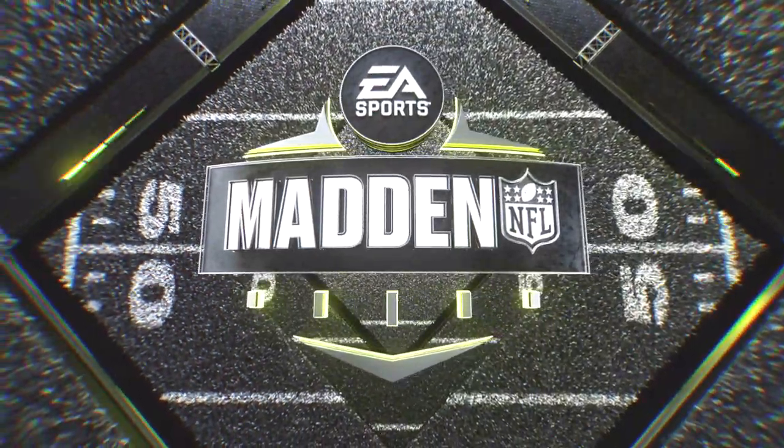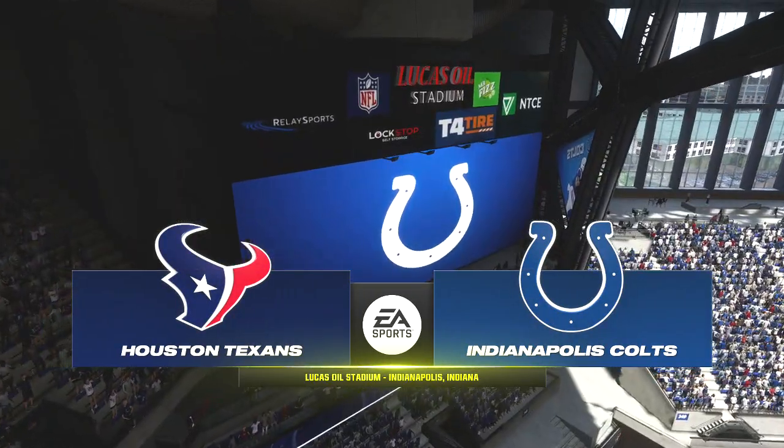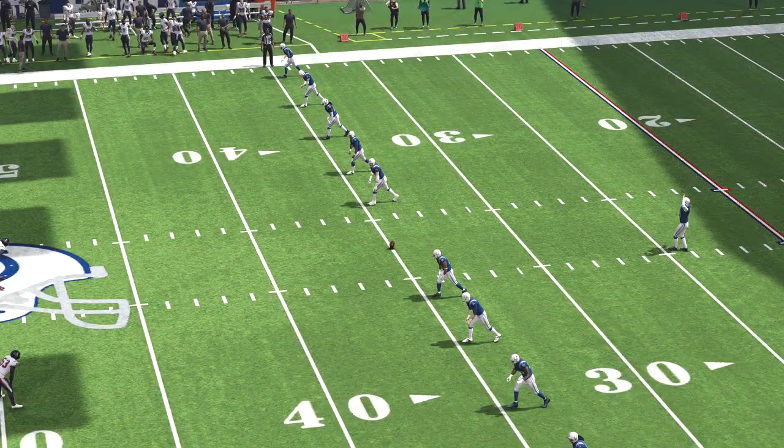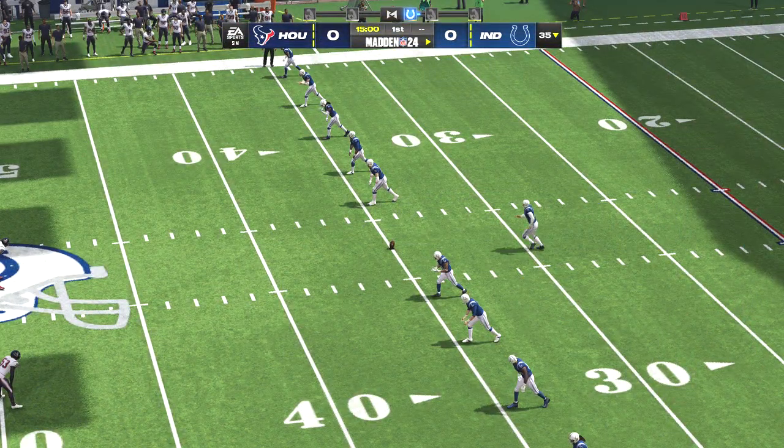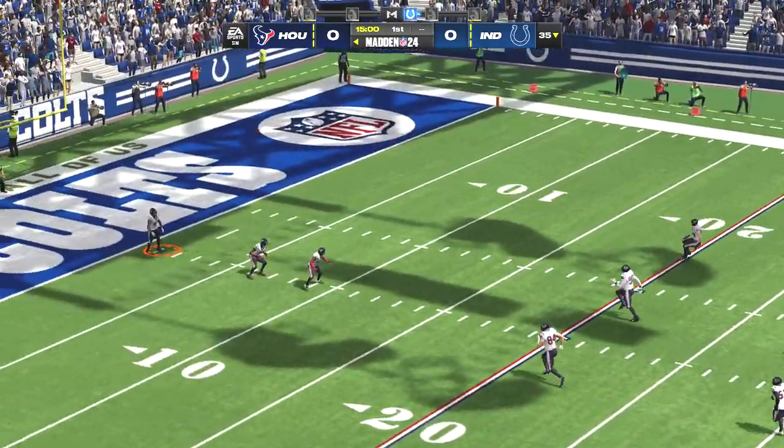EA Sports coverage of the National Football League is on the air. Today, it's an intra-division matchup in the AFC South, as it'll be the Houston Texans taking on the Indianapolis Colts.